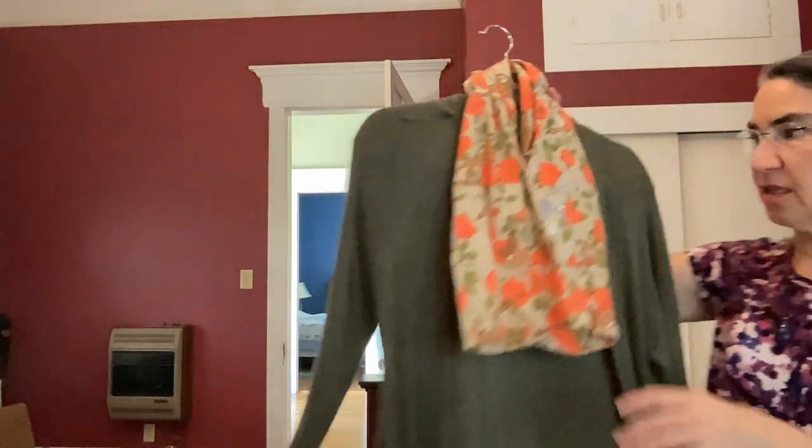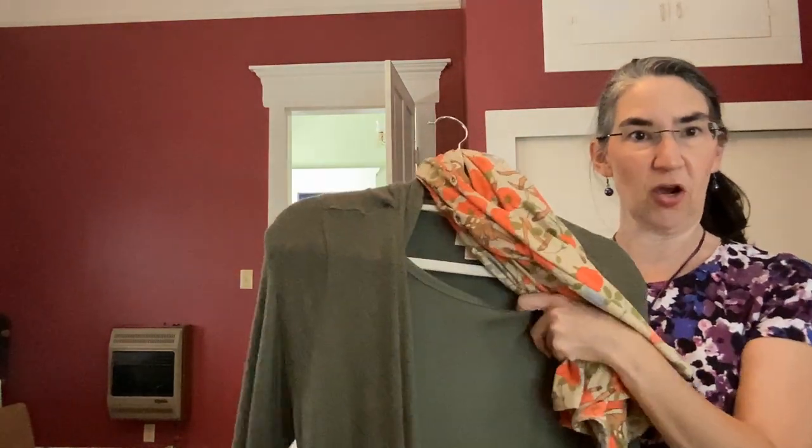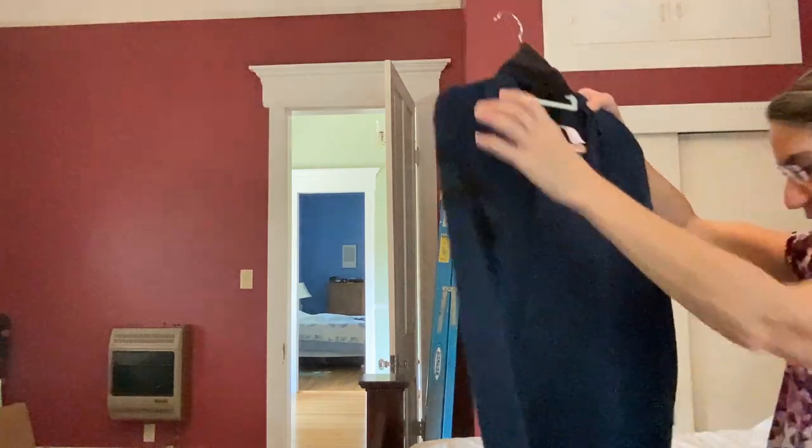All right, I set us up in here in the spare bedroom so that we could see, because my closet is super dark. So I'm gonna just hold up stuff that I know I'm keeping. This is leggings and a sweater and a dress. It all kind of matches. And I do wear that, so I'm gonna keep that. This is my winter stuff. I'm going from fall into winter stuff.